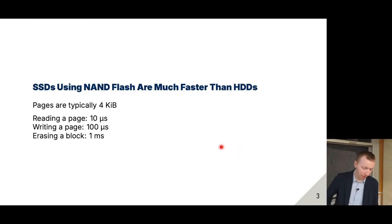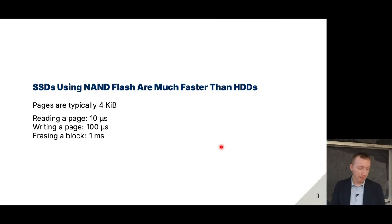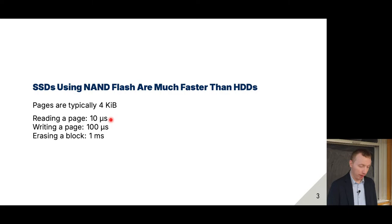They're much faster than hard disk drives. The pages typically are the same as with our virtual memory subsystem, so most of the time they're 4 kilobytes, but they have these weird properties. Reading a page from an SSD is typically pretty fast, like 10 microseconds. Writing a page is like 10 times slower, so it's going to be like 100 microseconds.